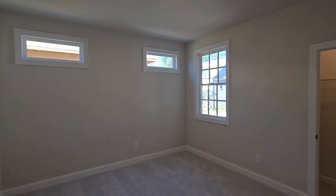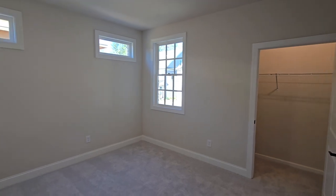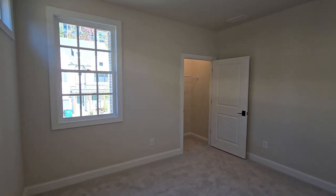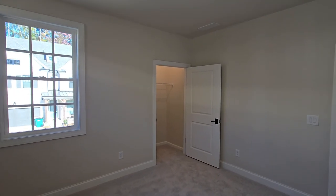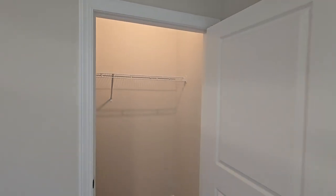Of course, we can't overlook the attention to detail throughout the entire home, though. From the sun-kissed hardwoods on the main living area to the energy-efficient features like the Rheem gas tankless water heater and Energy Star certified windows, every detail has been thoughtfully planned. This home isn't just beautiful, it's built for modern living with quality and sustainability in mind.